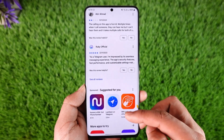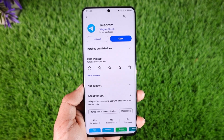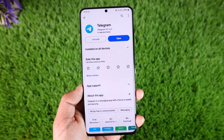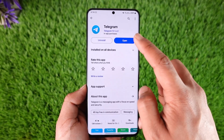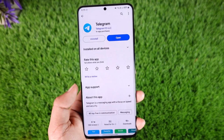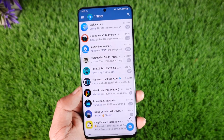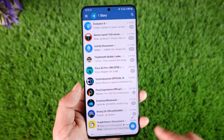In this video we are going to learn how we can fix it if Telegram is not sending an SMS, so make sure to watch the video till the end. If the Telegram application is not sending you an SMS, maybe you're trying to log into your account or do something like that, the very first thing I want you to do is not try from the same tab over and over again, because you're trying to log in and it's not sending you the code.